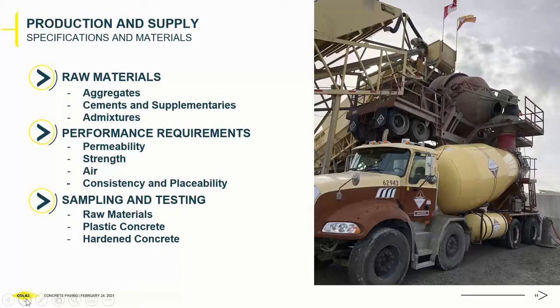And with the new specification for MTO concrete pavements, there's now a permeability requirement, which basically necessitates that you use some form of supplementary cementing materials. So pretty well all paving on concrete paving projects going forward are going to be some combination of GU, GUL, and slag. And then the admixtures are super simple.